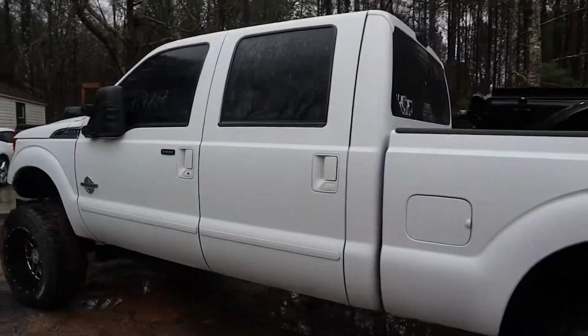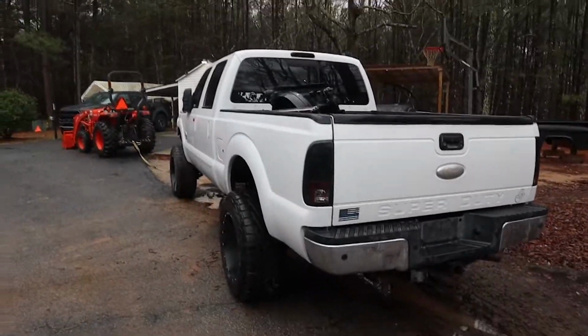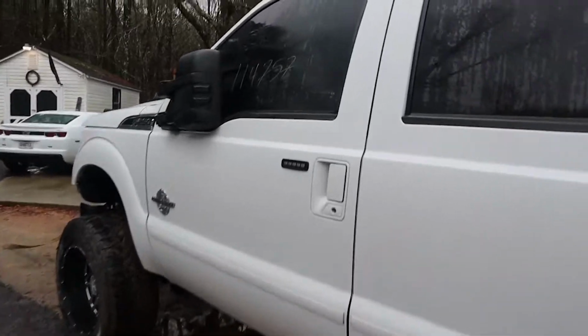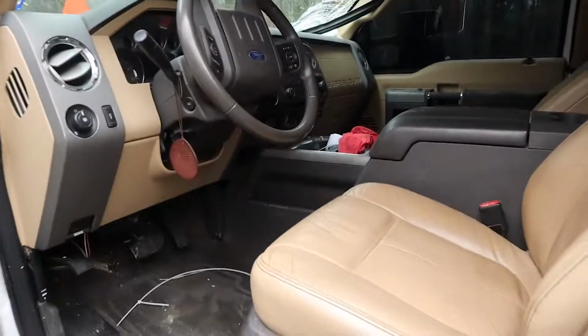Okay, so the other day I said that I'm gonna show you what we're gonna get, but it happened so fast that it just got here. We just got it unloaded and got everything off the semi in the middle of the rain and the cold. So here it is. It's a 2012 F-250 6.7 liter turbo diesel. It's got 112,000 miles on it. As you can see, no airbags popped, just a little dirty.